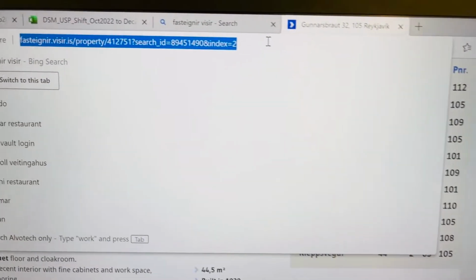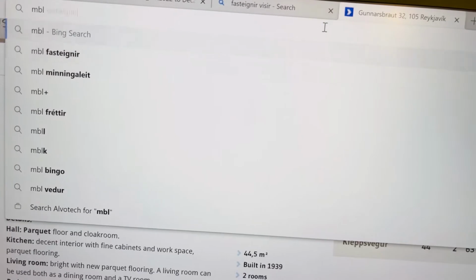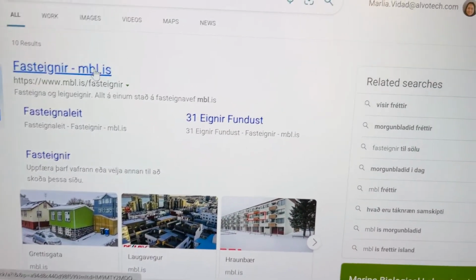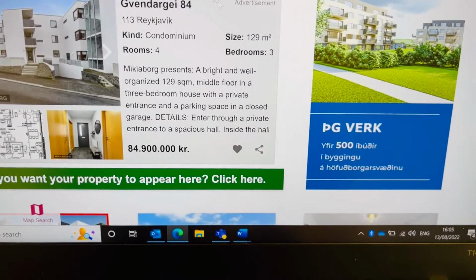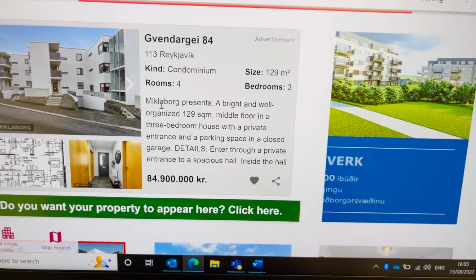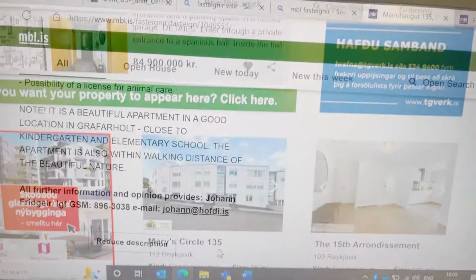And another one is MBL Fastegnir. So that's the second one where you can choose. Okay, I'm gonna show you. It's kind of the same. I mean, it has how many bedrooms, the size, how many rooms, what kind, just a condominium, and the address.